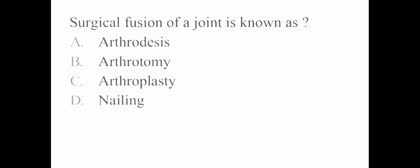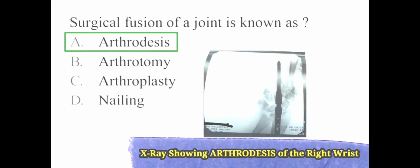Surgical fusion of a joint is known as A. Arthrodesis. B. Arthrotomy. C. Arthroplasty. D. Nailing. And the correct answer is A. Arthrodesis. Arthrodesis refers to the fusion of two or more bones in a joint. In this process, the diseased cartilage is removed, the bone ends are cut off, and the two bone ends are fused into one solid bone with metal internal fixation.